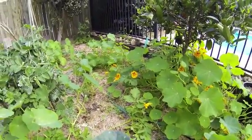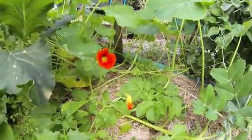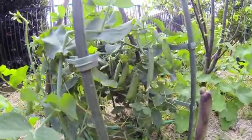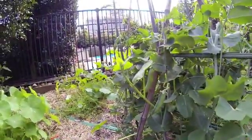And then I'll just come around to this one, in there. Beautiful. And then some peas. So we've got a nice bunch of peas growing. All tucked in there nicely, looking good.